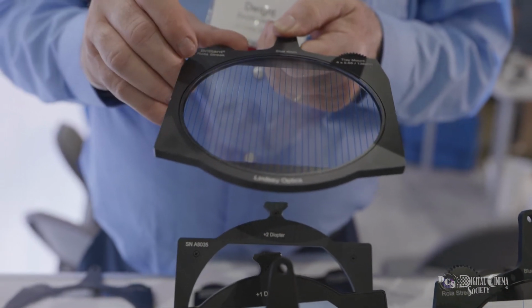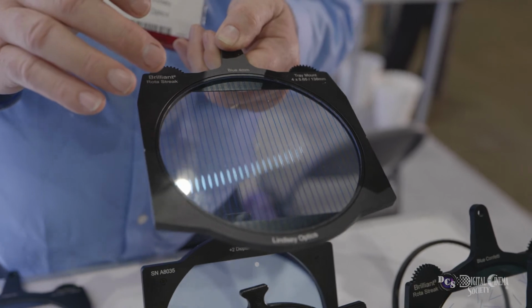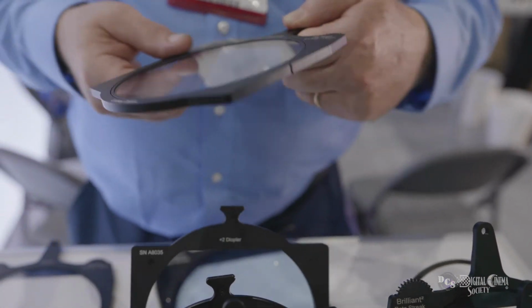On all of our rota frames, we have a 1/4-20 thread in the handle, so you can, and many do, mount a rod on the 1/4-20 thread, maybe a 15-millimeter rod. You put a motor on that, lean it down against the 0.8 gear in the rota, and now you can rotate. So you can do rotating streak effects.